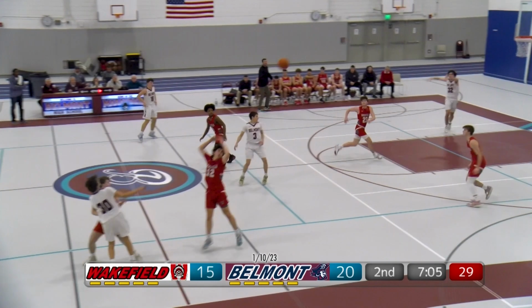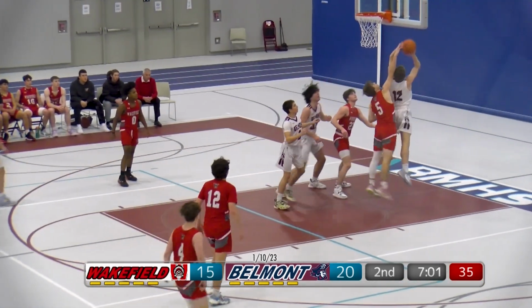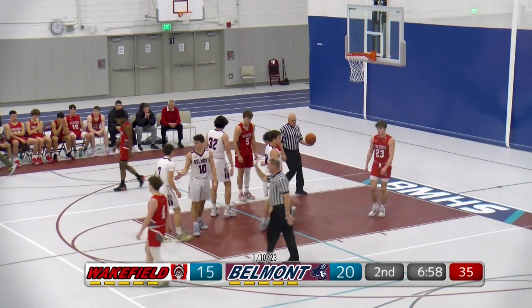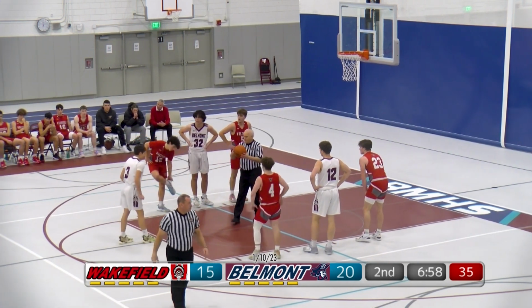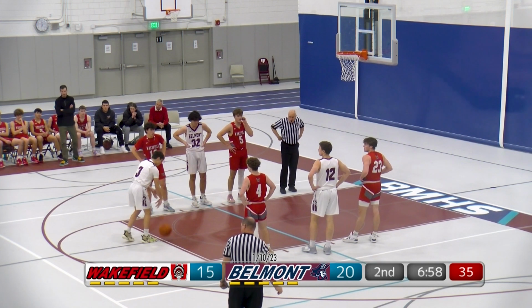Wakefield staying with this backcourt press here. A nice pass up to Charlie Clem. Oh, who can't quite put it away. The second attempt. Oh, a lot of Belmont, and that's going to be a foul. And that's a shooting foul as well, so that's 2 free throws for Belmont. That was on number 3. Jaden Arno is going to get the shots for that. And that's a 3rd team foul for Wakefield.